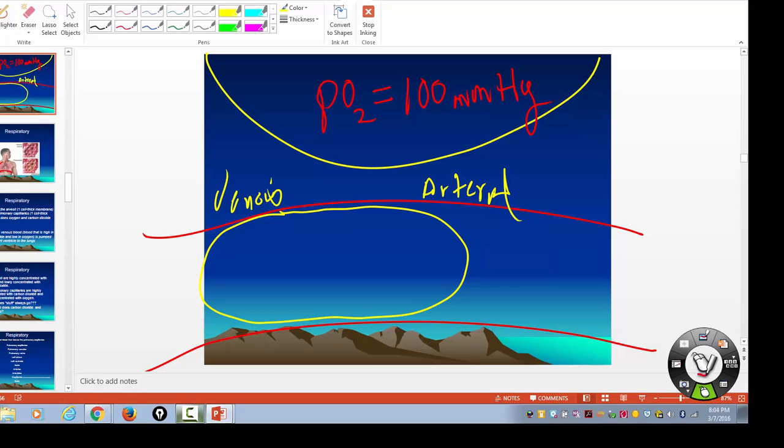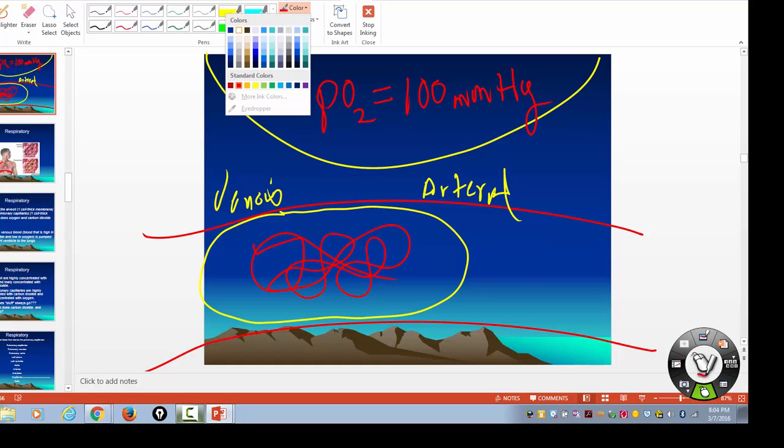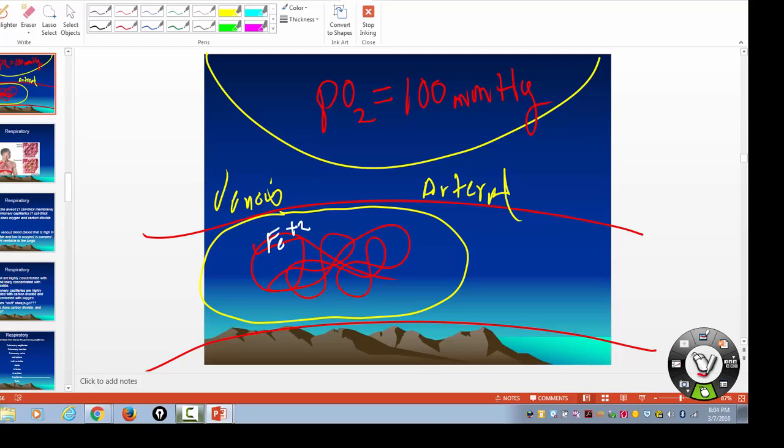You got me? Now watch. Inside a red blood cell, even though it's yellow, you have a big freaking protein, and it looks exactly like this, called hemoglobin. And embedded in the heme portion of the hemoglobin are 4 atoms of iron. Are you with me? Guys?